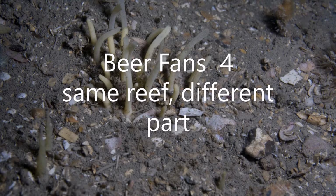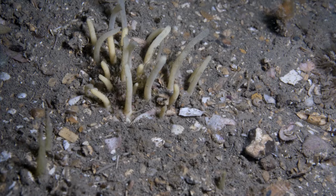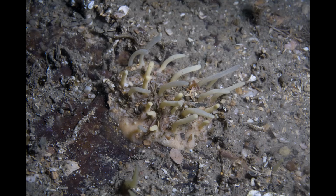This is from another site called Lulworth Banks. It's about 23 metres below sea level, and this is biogenic fragments with silt, so a different sediment. And we've got a closed papilla Polymastia, and this is again probably Polymastia agglutinans. You can see sediment particles adhering strongly to the cushion.